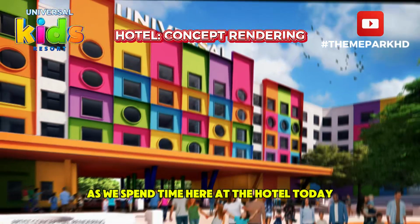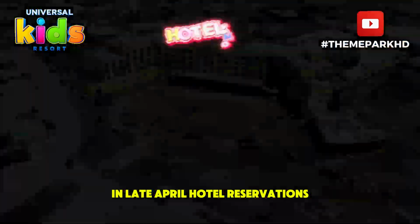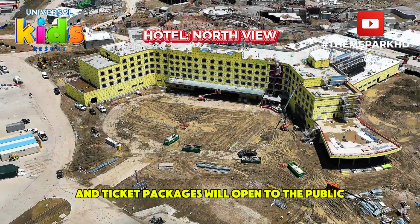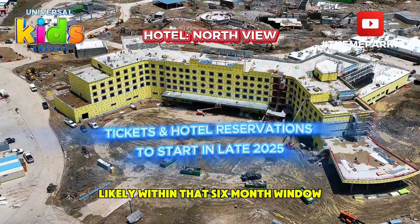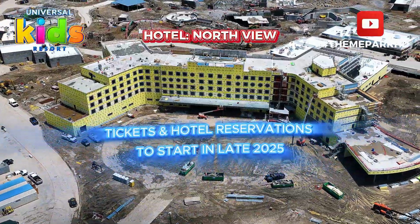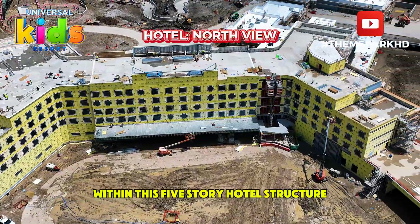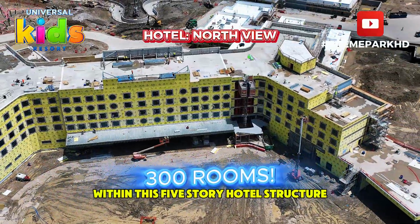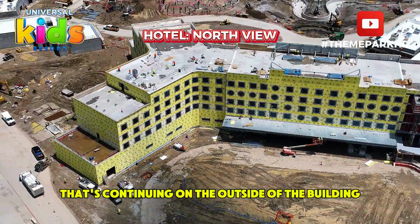As we spend time here at the hotel today, a quick refresh from our Universal Parks in late April. Hotel reservations and ticket packages will open to the public in late 2025, likely within that 6-month window ahead of their May 2026 opening. As you can see here, interior work is still going at a fervent pace within this 5-story hotel structure, as well as the installation of the AC units that's continuing on the outside of the building.